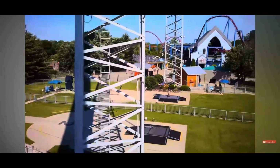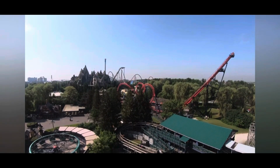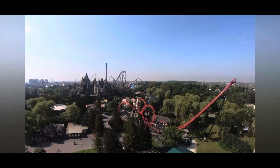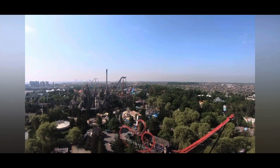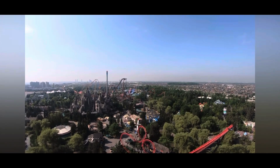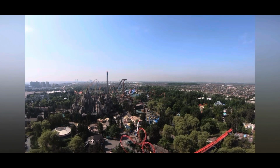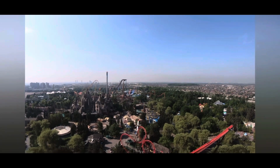Coming in at number 6 is Drop Zone at Canada's Wonderland. I personally like the Canada's Wonderland version more than the Kings Island version. This one just had a bit more punch in my opinion, and it has been since 2017 since I've ridden this one, so maybe it's just my memory being awful. Hopefully I can get back on it this year when I go back. But Drop Zone is just a really intense drop tower. There's not really too much else to say.